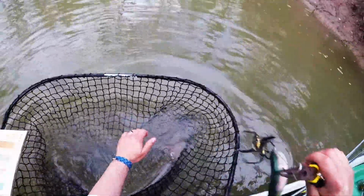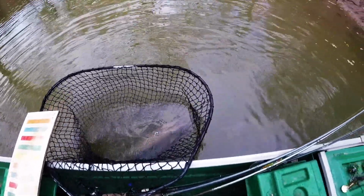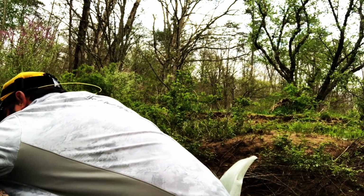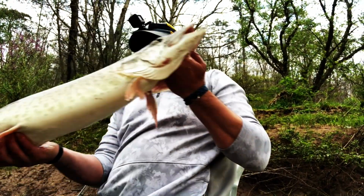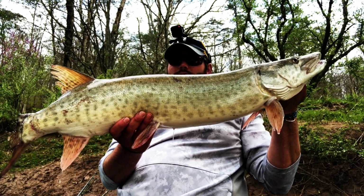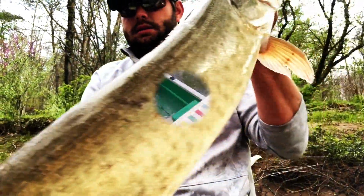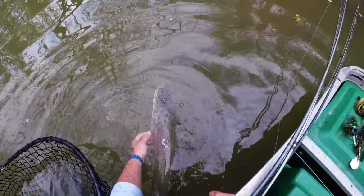There we go, hooks out. Alrighty. Oh yeah. Fat one. And unfortunately the length's gonna be a little off because she's missing most of her tail. If you check that out, crazy. Had she had all of her tail, she might have been a solid 37 1/4, 37 1/2.